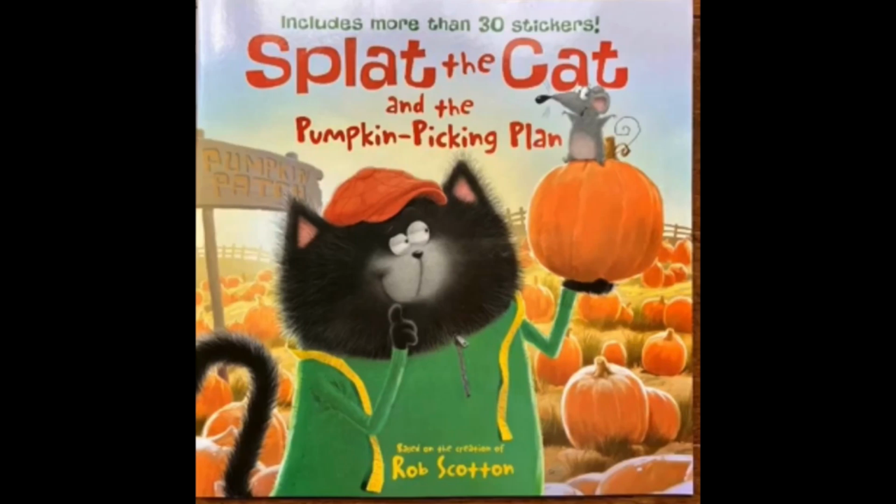Okay, before we enjoy this Splat the Cat and the Pumpkin Picking Plan awesome book by Rob Scotton, I just have to say, today is October 1st. Just a few days away before Halloween. But starting October 1st, Miss Heidi can't wait because I love Halloween. I love it, I love it, I love it. And so today's story and fun idea that you can do at home with your family is all about Halloween.